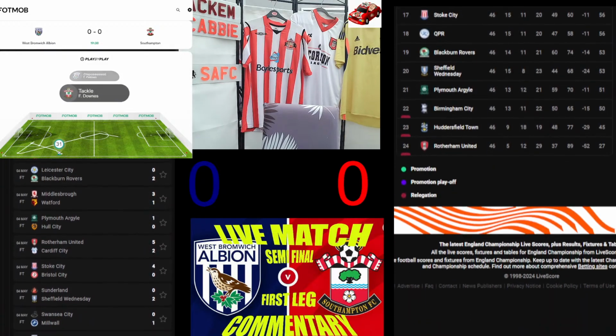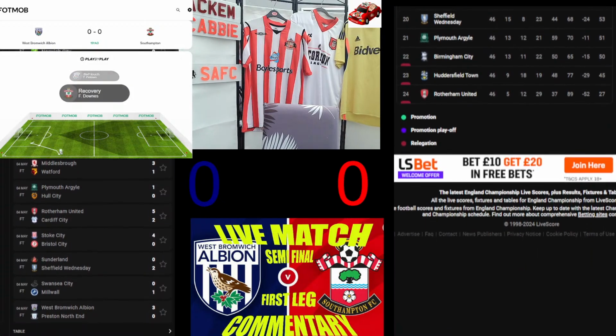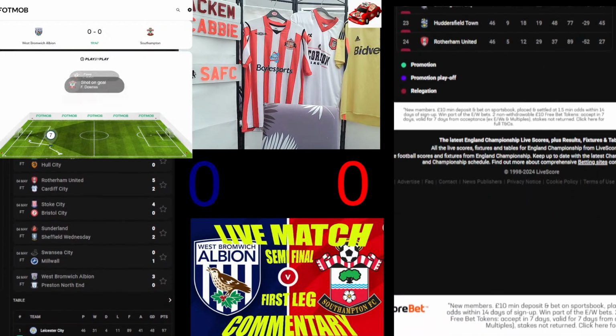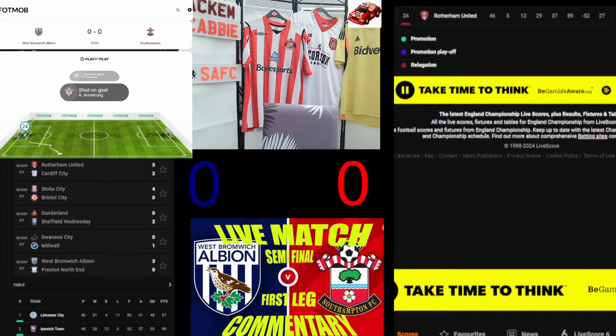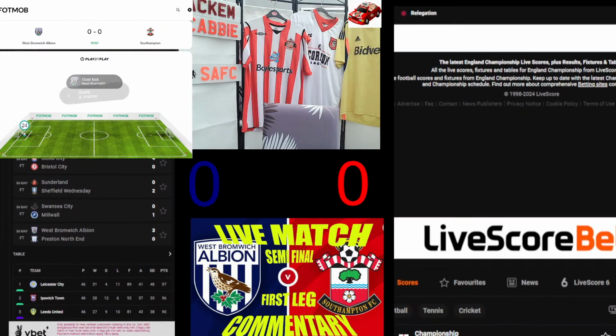Appeared in the playoffs as a player, of course, Russell Martin on numerous occasions, taking Southampton into the playoffs for only the second time in their history. Last time round they lost out to Derby in the semi-finals, who went on to beat West Bromwich Albion in that playoff final at Wembley.